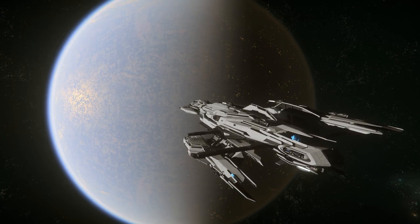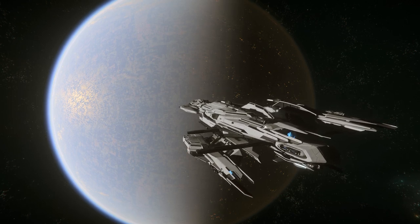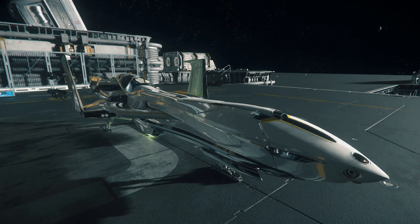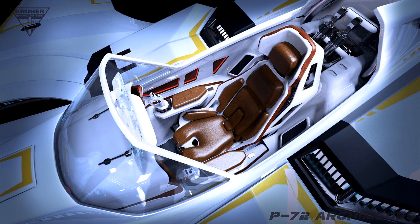The Archimedes is considered to be more of a high-end version of these two ships. It's also the accompanying vessel that comes bundled with the Constellation Phoenix. The P-72 has a matching white paint job that has a high-gloss finish to it. The tips of its wings are swept up to give it that extra sense of speed even when standing still. And it comes with a fancier-looking interior than the Merlin has, which consists of a wood panel trim, stitched leather padding, and a bit more variation to its internal color scheme.